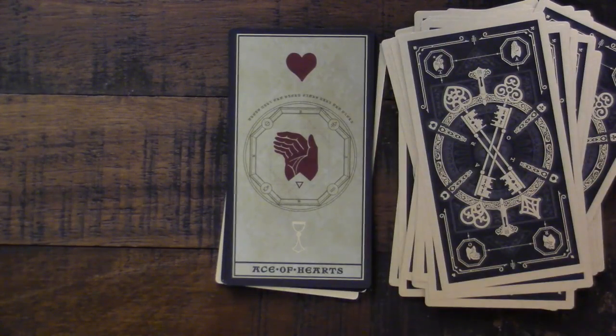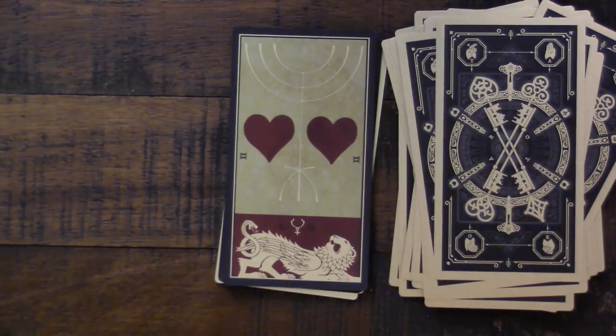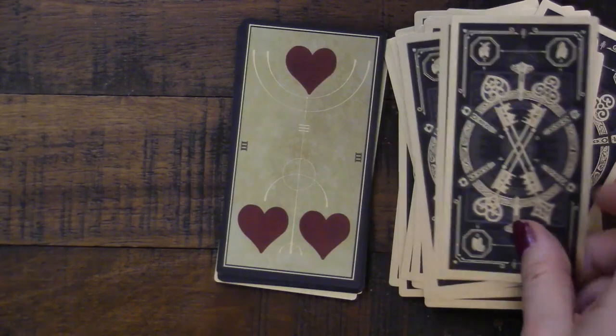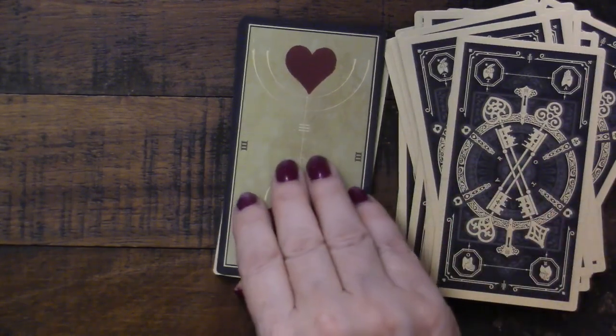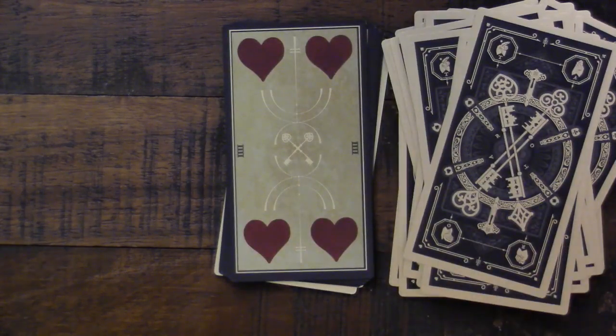The Ace of Hearts. Look at that 2 of Hearts. Ooh, I love it when they do that, where there's this really cool feel to them. Kind of a cupsy feel, I suppose. Chalicey. Kind of similar, I will say, to the coins, but still quite beautiful.